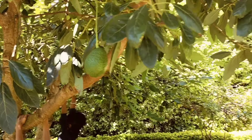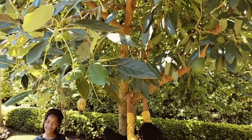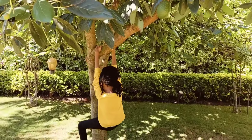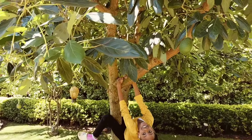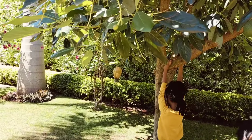Please help me in the comment section. Is it a fruit or a vegetable? Me and one of the twins, we think it's a fruit. The other twin over there climbing thinks it's actually a vegetable, but it's a fruit because it has a seed. Great. Let's move on to the next.